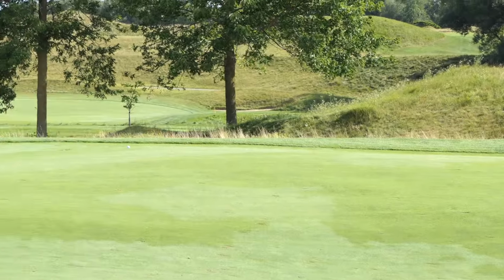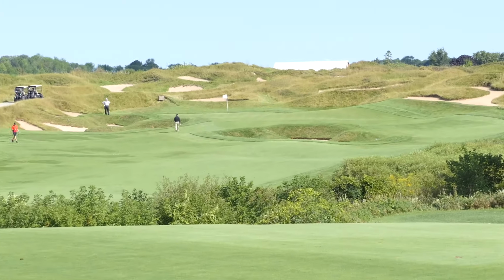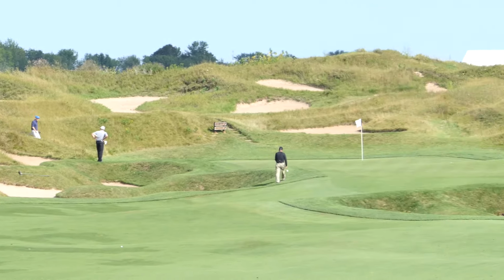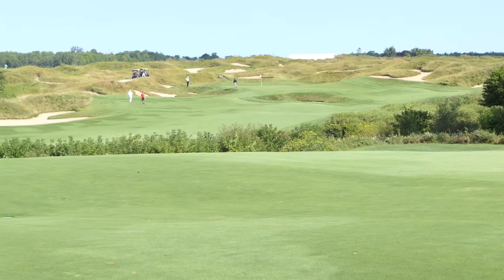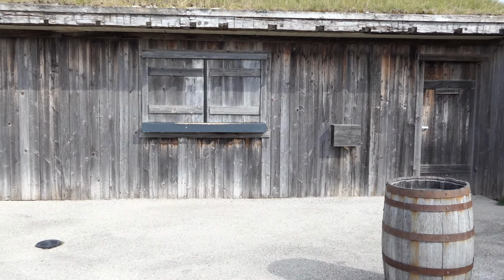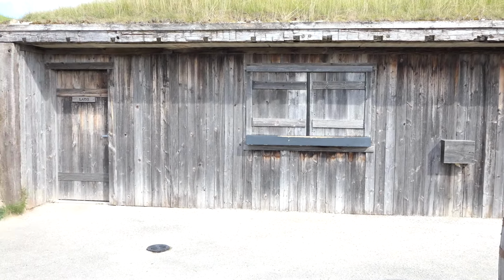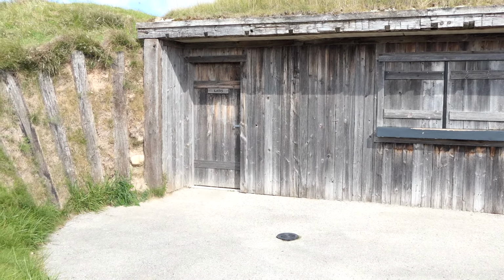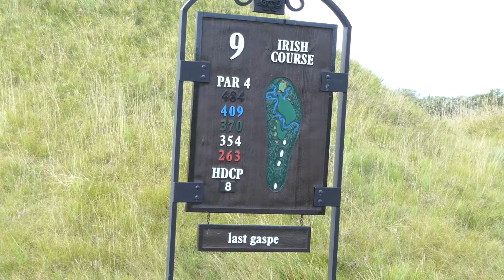Decent drives on this hole, really didn't go that far. And then there's the hole with all the danger. You got bunkers everywhere, basically. Well, there's no food service today, but here are the bathrooms. Bunker style. Last gas.